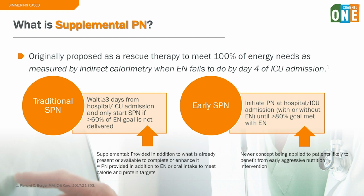First, traditional supplemental parenteral nutrition is when you're going to wait at least 3 days from hospital or ICU admission and only start supplemental PN if at least 60% of enteral nutrition is not delivered. So this means that you always have enteral nutrition present and then you add PN if needed. And then there's a newer concept that's being applied to some patients, which is initiating parenteral nutrition at hospital or ICU admission with or without enteral nutrition until at least 80% of goal is met from enteral nutrition.